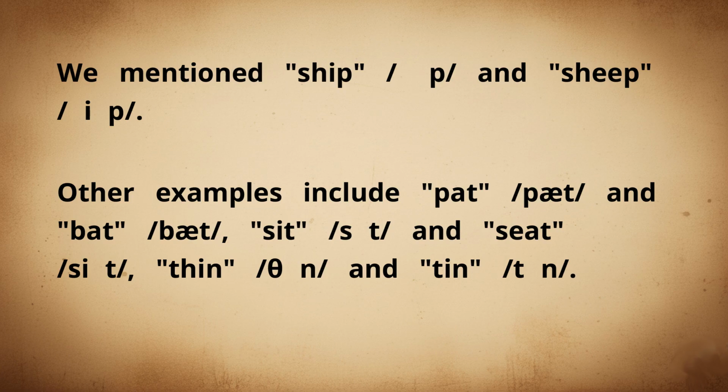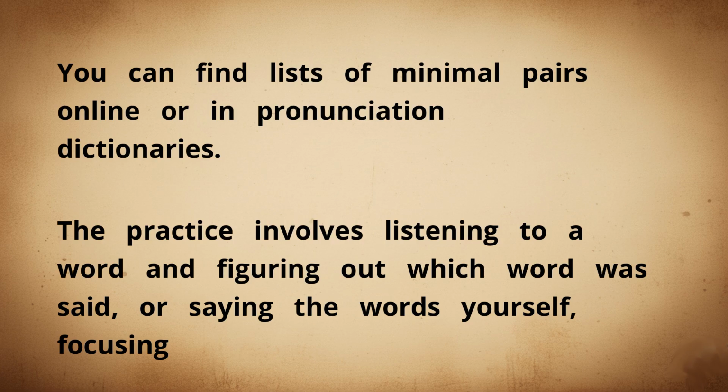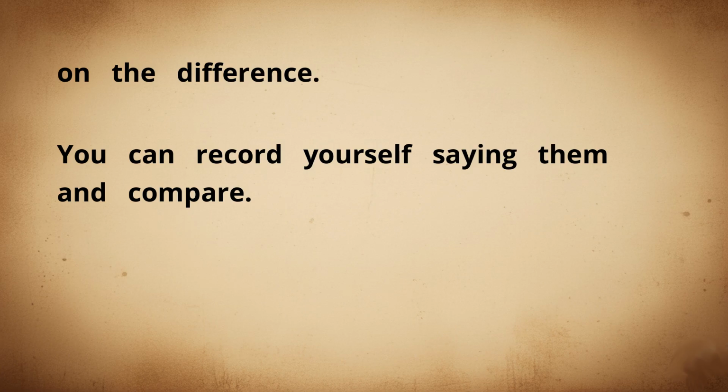We mentioned ship and sheep. Other examples include pat and peat, bat and beat, sit and seat, thin and tin. You can find lists of minimal pairs online or in pronunciation dictionaries. The practice involves listening to a word and figuring out which word was said, or saying the words yourself, focusing on the difference. You can record yourself saying them and compare.